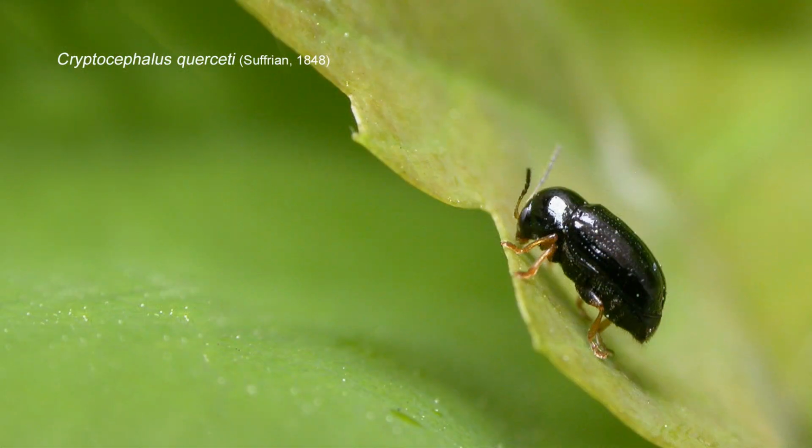Well, as you might have gathered, it's an absolutely beautiful late May day today. Yesterday, I came here to Clipstone Quarter to survey for Cryptocephalus querceti and was successful, at least with two individuals on one branch. Because the weather's so good, it's ideal for surveying, and I know the beetles are out now.